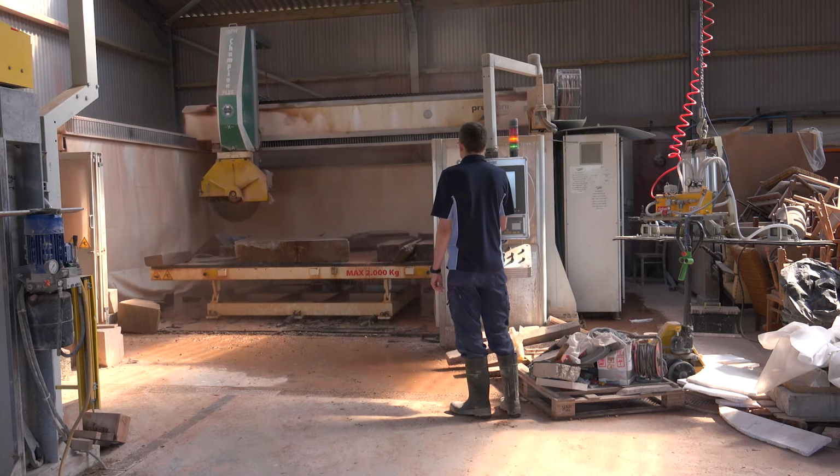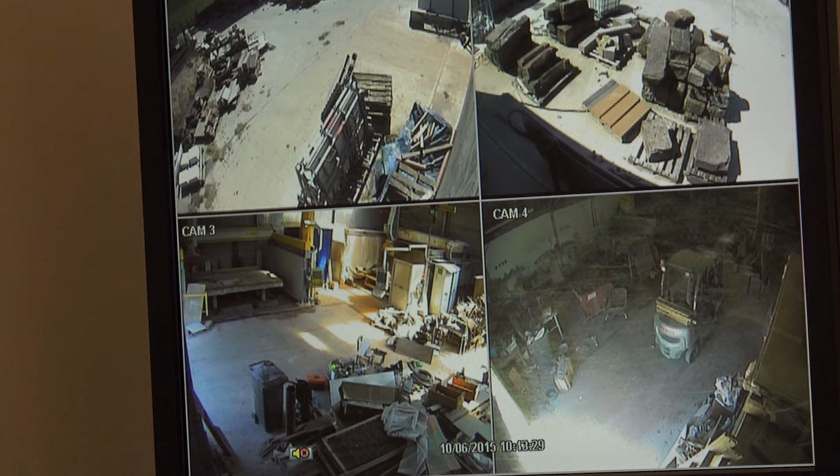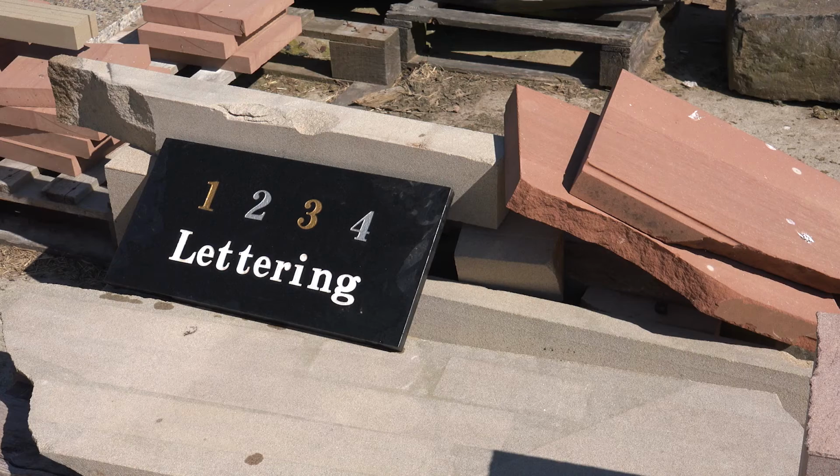Further funding from Grow enabled us to purchase computer equipment and other IT equipment to further enhance our production and scheduling of work and improve efficiencies.